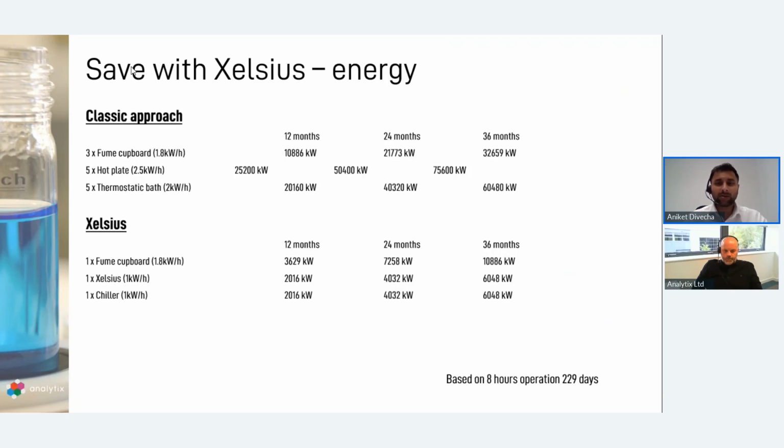We've also done some energy calculations. This is just a rough estimate, however, we can narrow it down on your individual requirements on a case-by-case basis. Of course, you've got the fume cupboard, which is 1.8 kilowatts per hour. As you can see, we're using just over 10,000 kilowatts over 12 months. A hot plate would be 25,200, and a thermostatic bath, if you use that, just over 20,000.